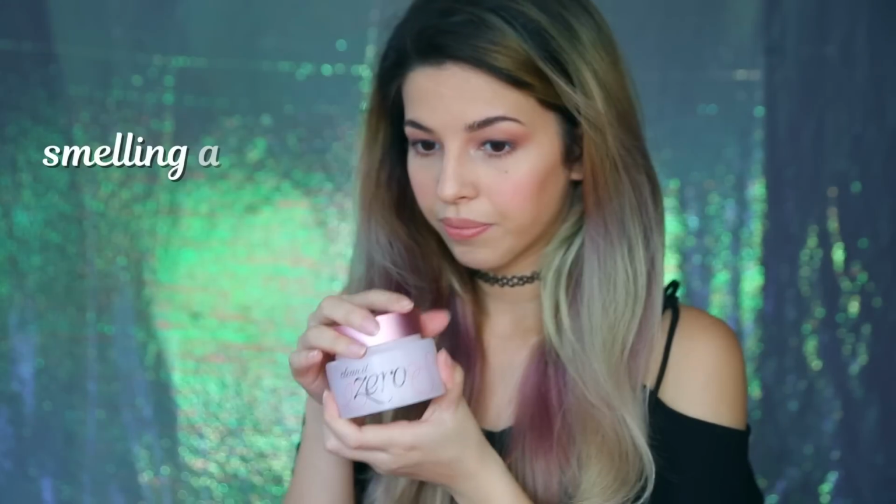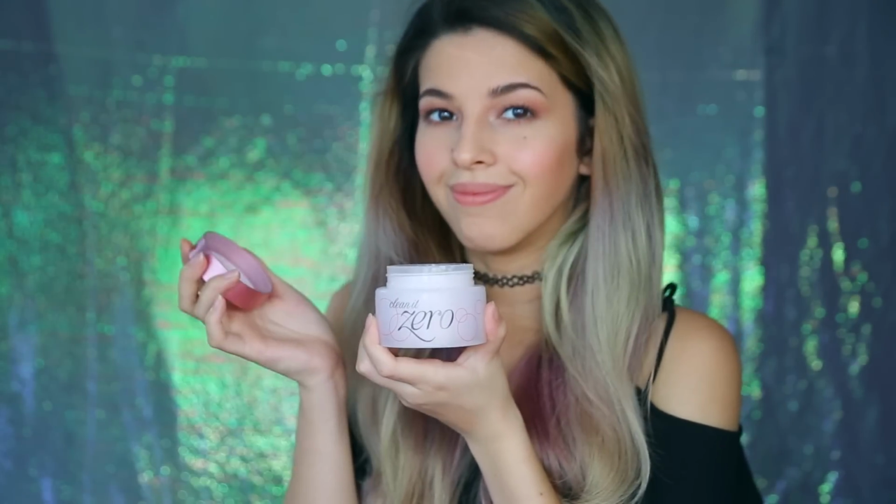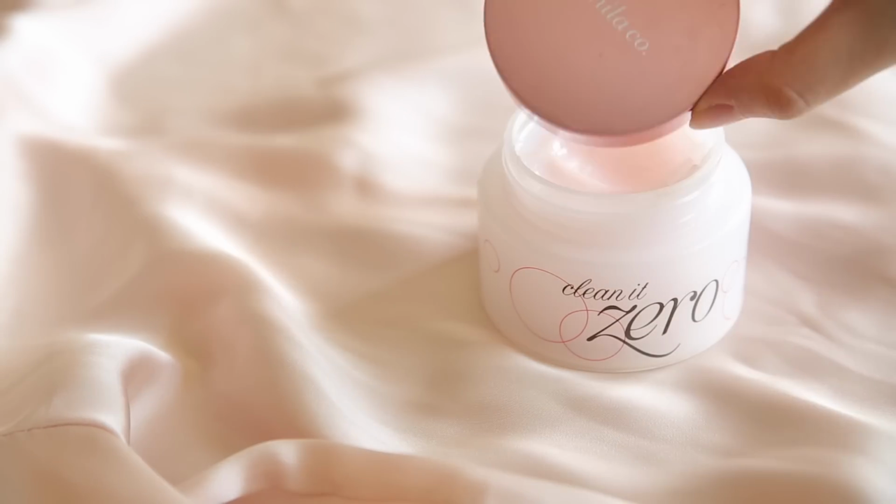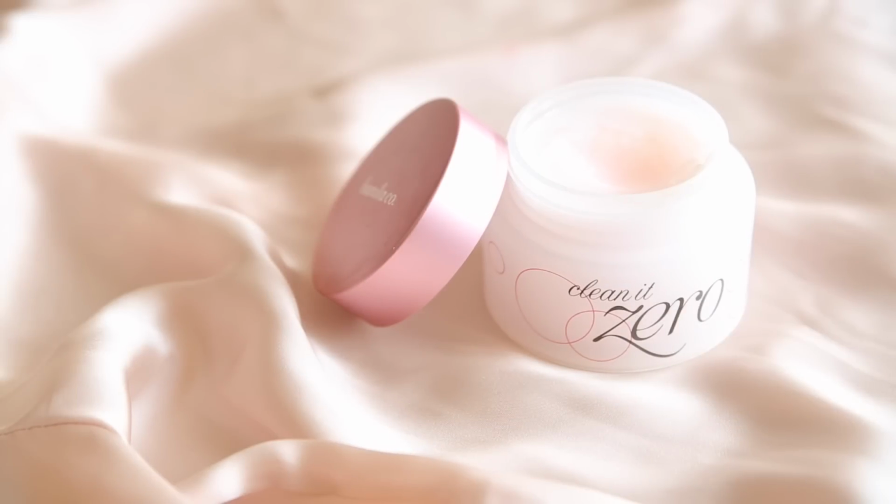So I'm going to be talking about the Vanilla Co Clean It Zero. This came in the Althea 1-year anniversary box. I only started using this maybe like a month or 2 ago. This is a makeup cleanser that is oil based. Before I use this, I will actually use my micellar water makeup remover to take everything off. I will also then use this to lather up on my face because it's very oily, it emulsifies. So once I get every little bit out, so I take my waterproof makeup off with this, and then I will clean my face with this.